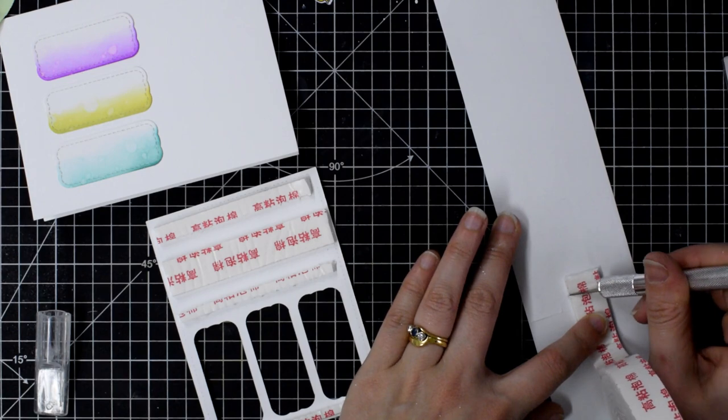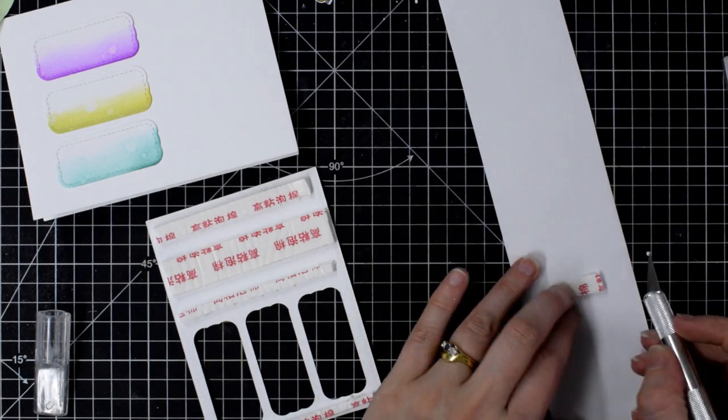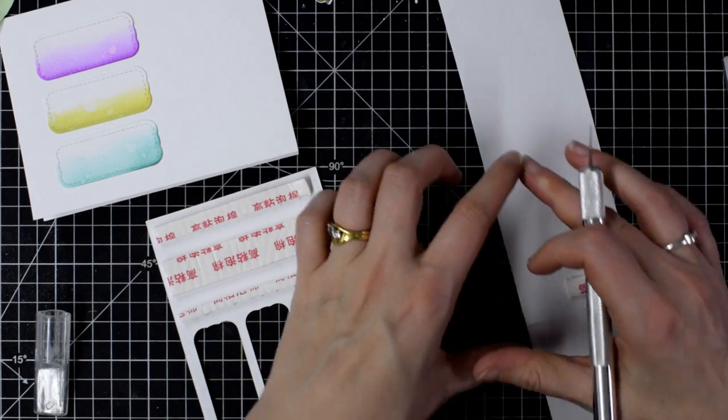Isn't it funny how this looks completely different to that? This looks much darker. I know this has been spritzed, but it almost looks like just a deeper color.